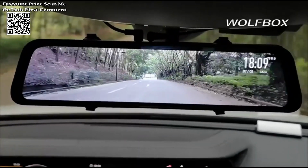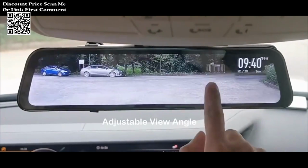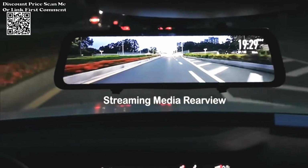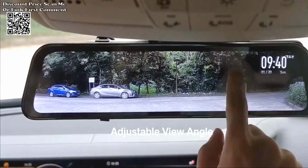Upgraded stunning 4K UHD dash camera. The full rear display is 1.5 times larger than an ordinary rear view mirror, which has significantly reduced rear view blind spots.